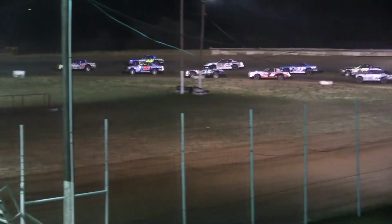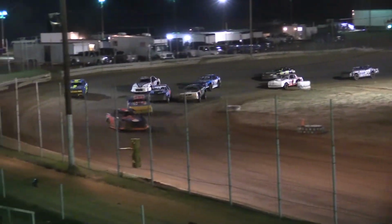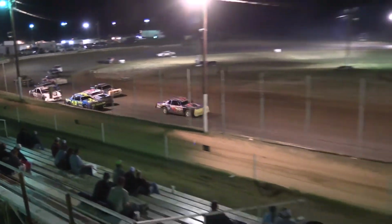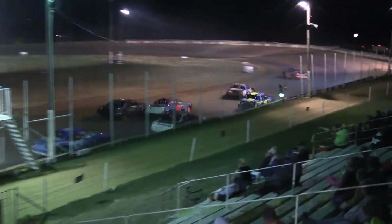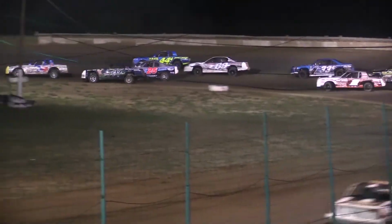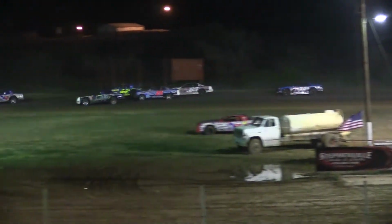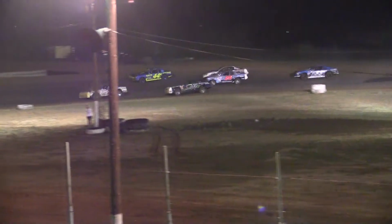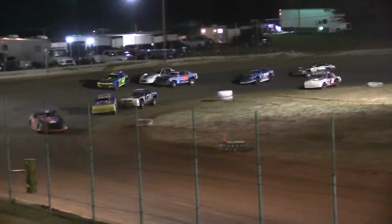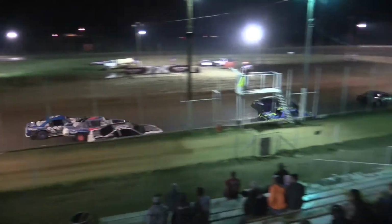Spillman inching away little by little as they race door to door down the back straightaway. 3 wide rolling into turn 3. Husky in the middle, Roller up top. Door to door down to turn 1. Childs makes a move. 4-car battle for 3rd place as Childs roars down the back straightaway into turn 3. Egbert up top. Childs now knocking on the door of Joe O'Brien.